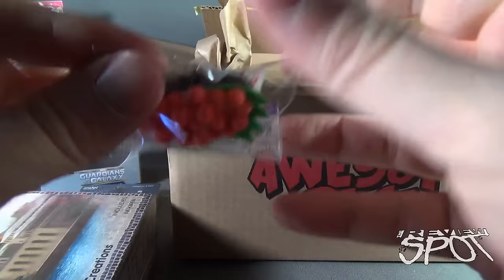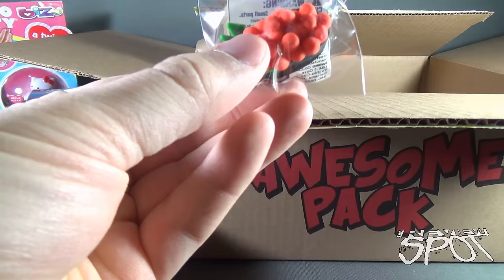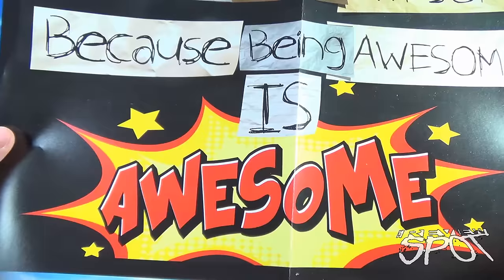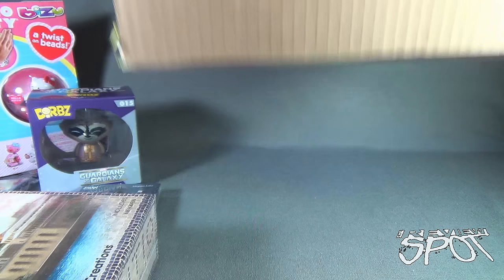Got ourselves an eraser. A Waco eraser, which looks like a little sushi eraser. And the last thing, I think there was one other thing in here. We got ourselves a poster. I love being awesome because being awesome is, well, awesome. Awesomepack.com. I'm going to actually just move this box out of the way because there's no way I'm going to fit everything in here. I just want to show you guys everything we got inside this month's box.